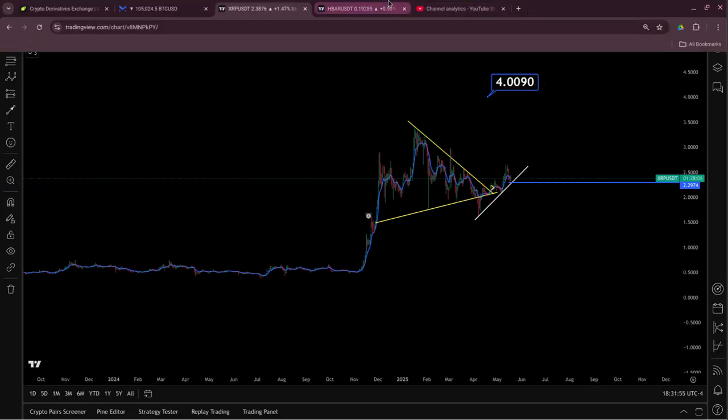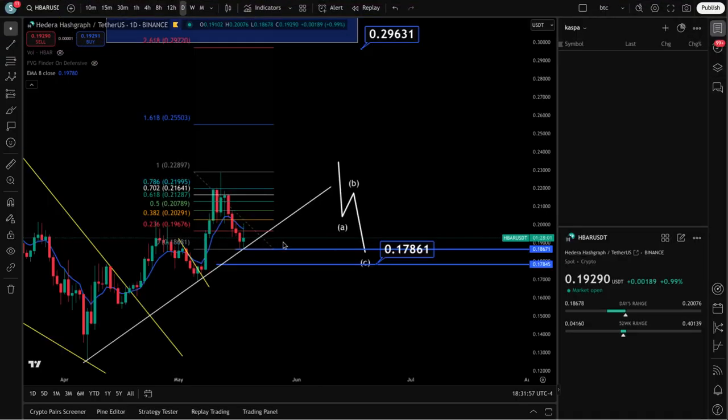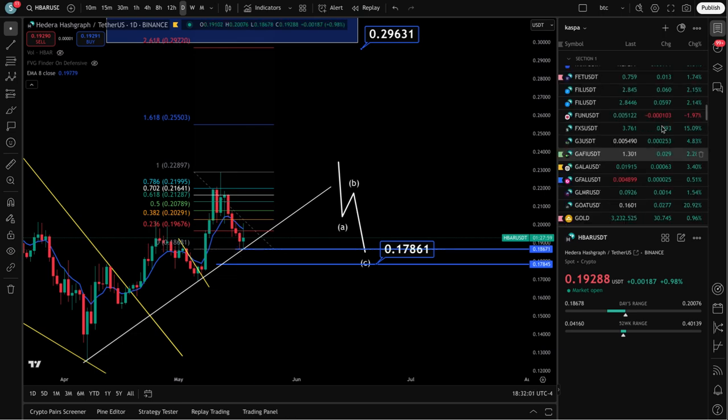And let's go over here. That's H bar. I just did an H bar video. H bar looks like it's possibly going to hold its low.